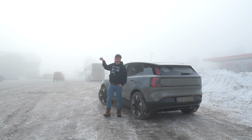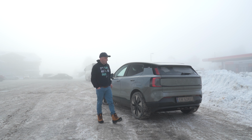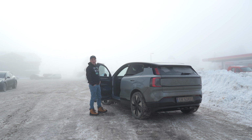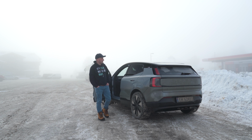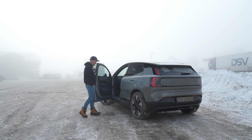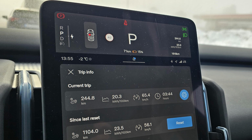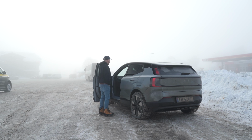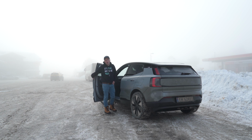Welcome to Dombås. I have just arrived here at Dombås, but I'm not going to stop here actually. I'm going to keep on driving because the EX30 isn't finished with this range test yet. I've got 15% state of charge left on the battery. And if you remember the previous video with the XC40, I arrived here with 8% state of charge, but in much worse weather conditions. But now 15%, I can overlay a picture of the trip computer. I have driven 245 kilometers, and as you see, it's pretty foggy here at Dombås. But 245, yeah, consumption 20.4.